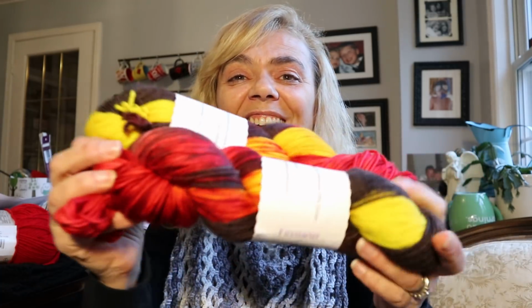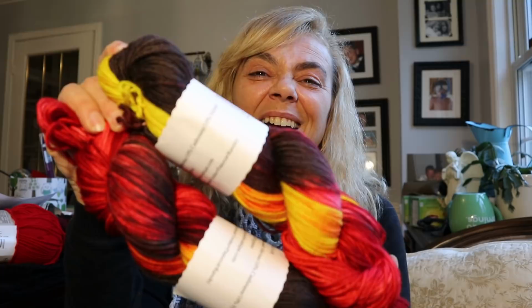It is Queen's Yarn Boutique Vanity MCN DK line. And it's 80% superwash merino, 10% cashmere, 10% nylon, and it is squishy. You get 231 yards for 100 grams. And this colorway is Firestarter. Look at this. Oh my God, I love this so much.